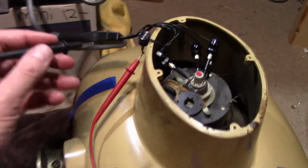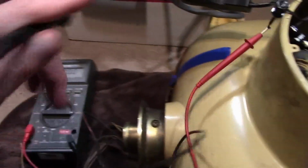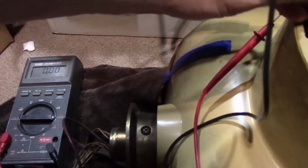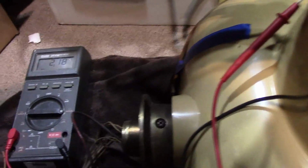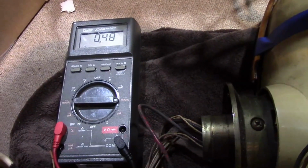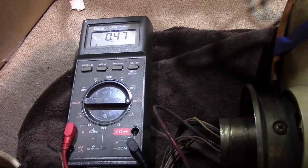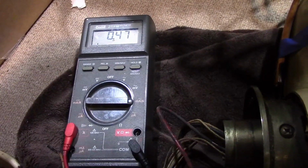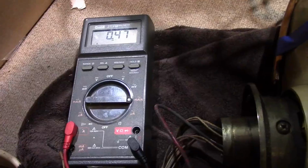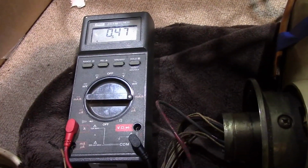Okay, I disconnected one of the filament leads, clipped it onto my multimeter in AC amperage mode, and let's see what we get. Well, that's a pretty darn good sign that this is indeed a low voltage type, just about 0.45 amps. Alright, so I'm going to hook the clip back up and proceed to check the emissions.